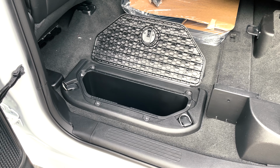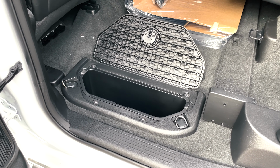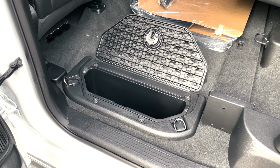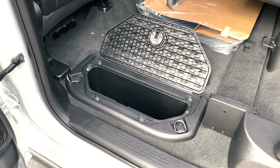Also, another great standard feature on the sport trims are your rear in-floor storage bins. Now, these are very nice because you can tuck away stuff or whatever you want to do. You can have stuff in there. And then also, if you need to wash those buckets, they do come out as well.